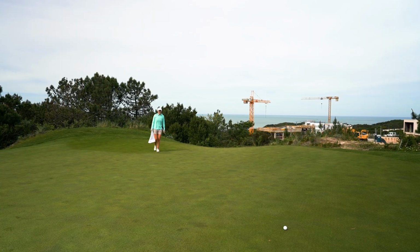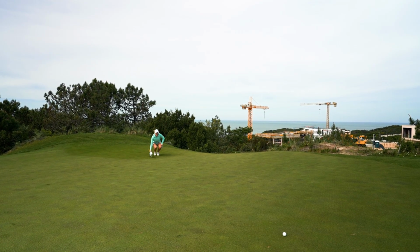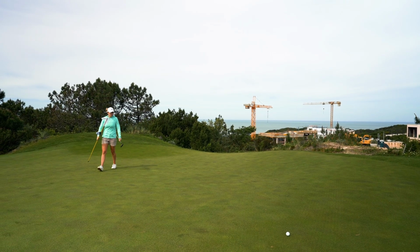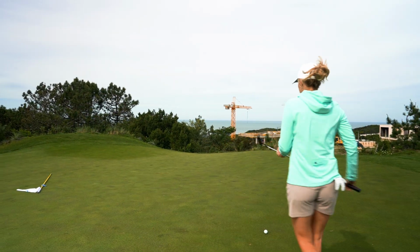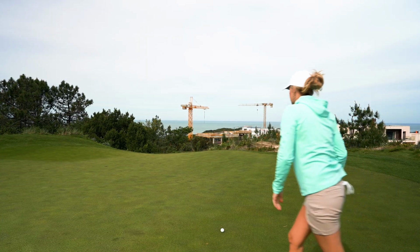This putt is lightning quick. Like putting down a marble staircase, down the breeze, down the green. I am just gonna have to tickle this on its merry way. And again, it's right to left and then left to right at the end, so I'm just gonna take this on the right edge.